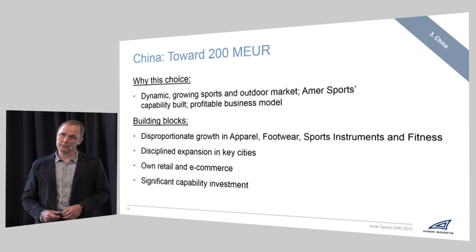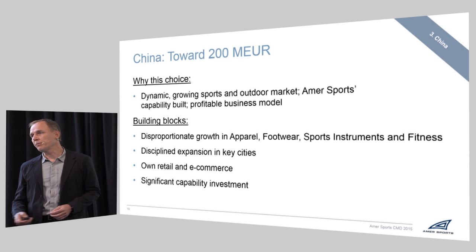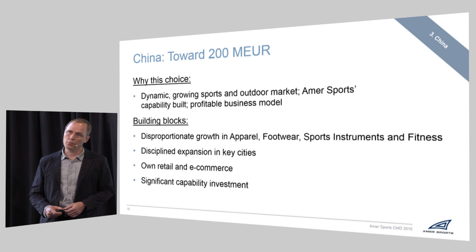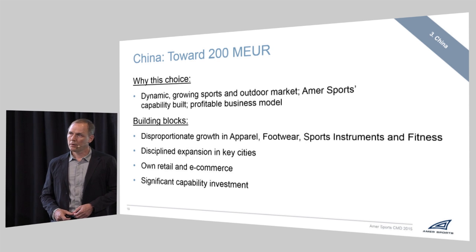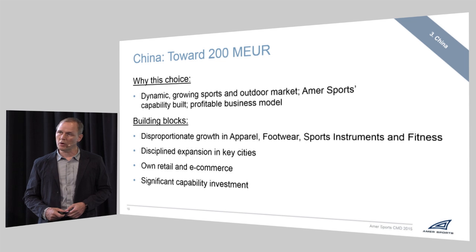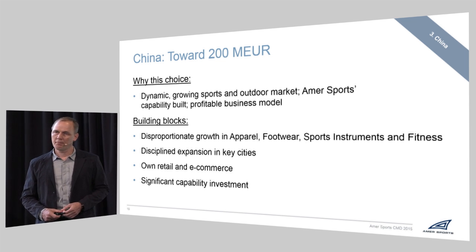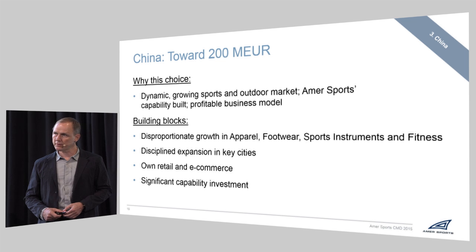Amer Sports has built capability, and we have a profitable business model today. So we are actually profitable in China despite significant investment. The key building blocks: disproportionate growth in apparel and footwear, Suunto and fitness. Disciplined expansion in key cities. Of course, we need to always decide where we play. We play in the majority of the big cities, but we focus on certain cities where we see that the market is ripe for us and where the potential remains attractive.